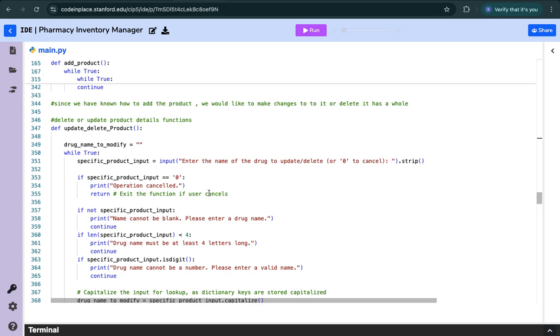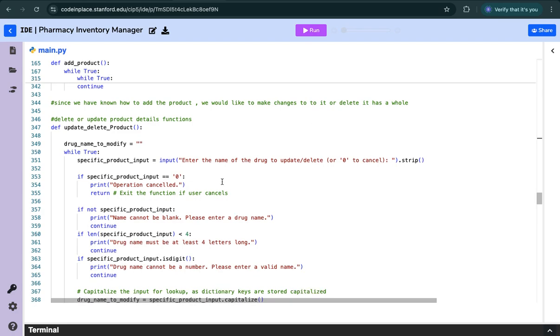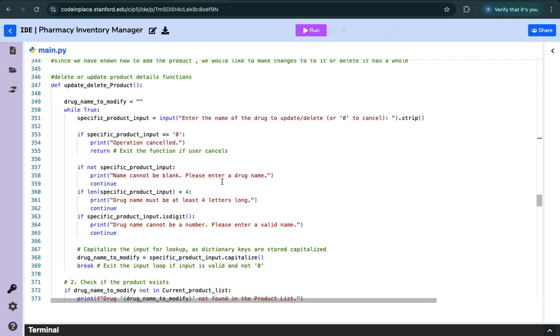Then it's going to pull out that name. If the drug name that has been entered isn't in the dictionary or the inventory, it has to say there isn't such a name in the dictionary. So basically, we're first going to get the input, and then check if it's in the dictionary, which is our current inventory. If it's in the current inventory, we're going to pull it and work on it in that manner. So that's what the update delete product is going to be.